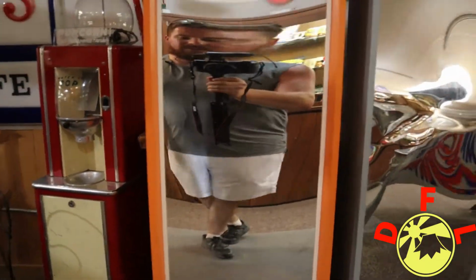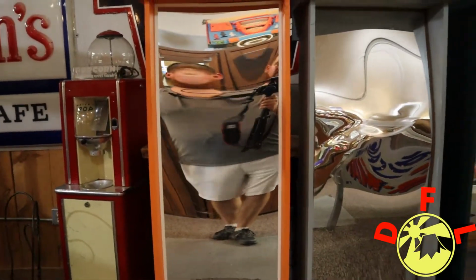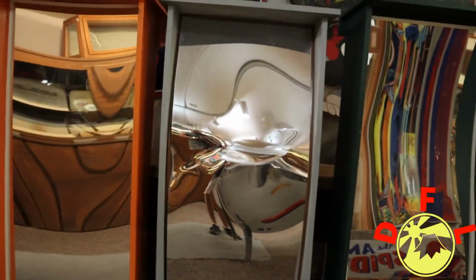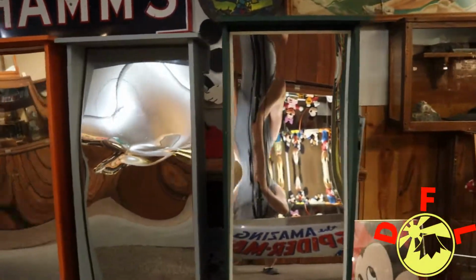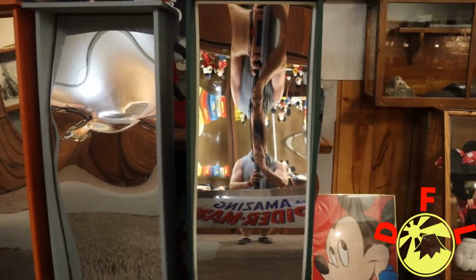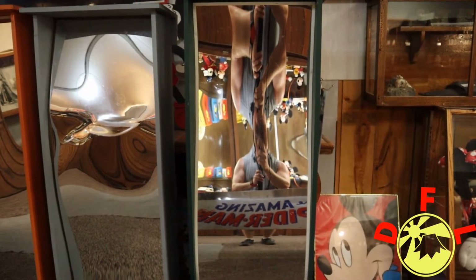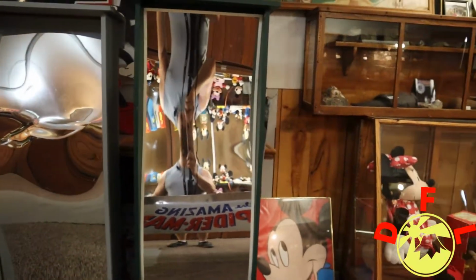Here we have some funny mirrors, which this one kind of distorts you and makes you look a little shorter and wider. This one here, not really sure what it does. It just kind of really distorts you quite a bit. And then this one here has you standing up, and right on top, you upside down, and your head's touching.